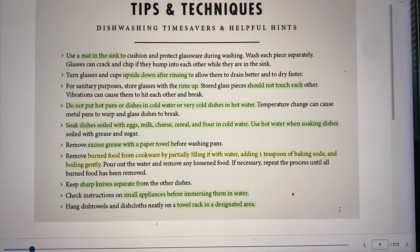Remove your excess grease with a paper towel before washing your pans. So you're cooking bacon and you need to get rid of the bacon grease. Let it sit for a while till it's cool, and then take a paper towel. Make sure you have a paper towel you can throw away or a paper napkin, and basically scrape off the grease before you wash the pan. Because if you have the grease going down your sink, you can cause a sink to be plugged up with grease.